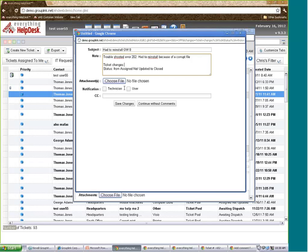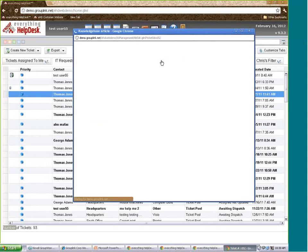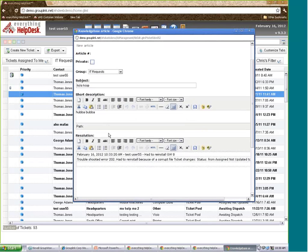Notice the notification boxes here as well. We can do that, or we can simply continue without comments. Let me go ahead and save this now. Once the ticket's closed, remember my convert to KB article. It's pulling this automatically. Let me just click on this so you can see.